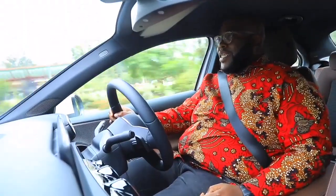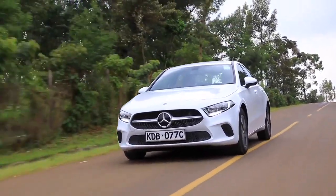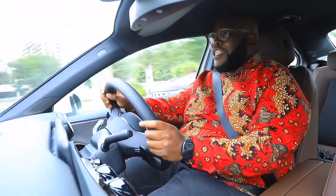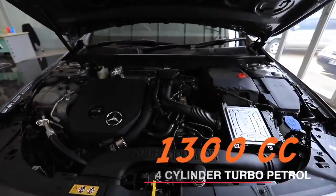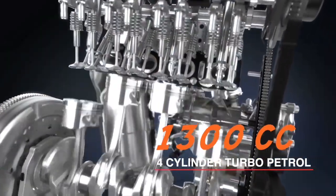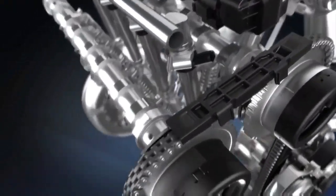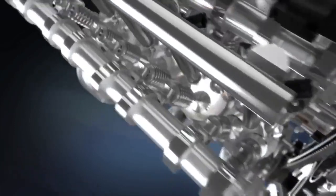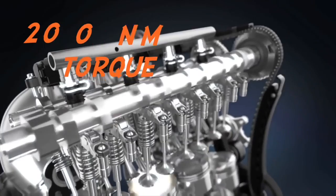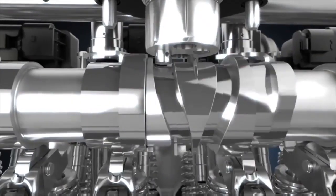So basically, this is an A180 sedan. Now, when you say A180 in normal Mercedes nomenclature, it would mean perhaps it's an 1800. No, this particular vehicle is a 1300cc vehicle, and it is turbocharged petrol, 4-cylinder, 16-valve with direct injection. Now, it produces 100 kilowatts, or in BHP terms, 136. And of course 200 newton-meters of torque that is sent to the front wheels courtesy of a 7-speed DCT transmission or 7G.